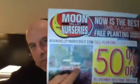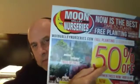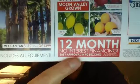So what are they doing right? Oh, I gotta help this headline. So use the word. They got a couple other better offers, more irresistible, and free planting to me is 50% off a tree. And the second one that I love, it's down here. Oops. I'm never good with this reverse camera thing with the laptop. It's 12-month no interest financing and easy approval in 90 seconds.